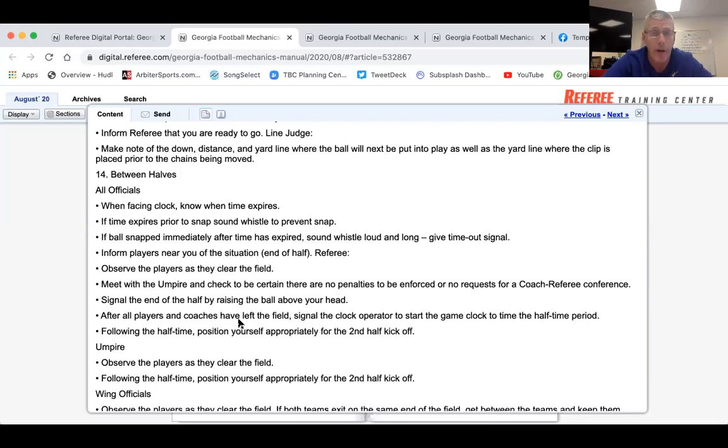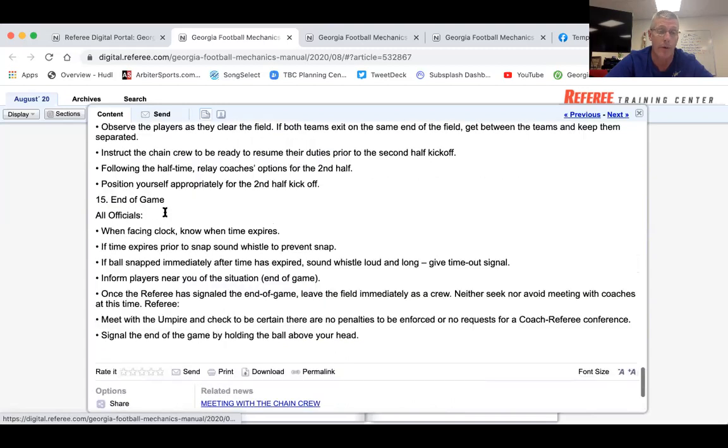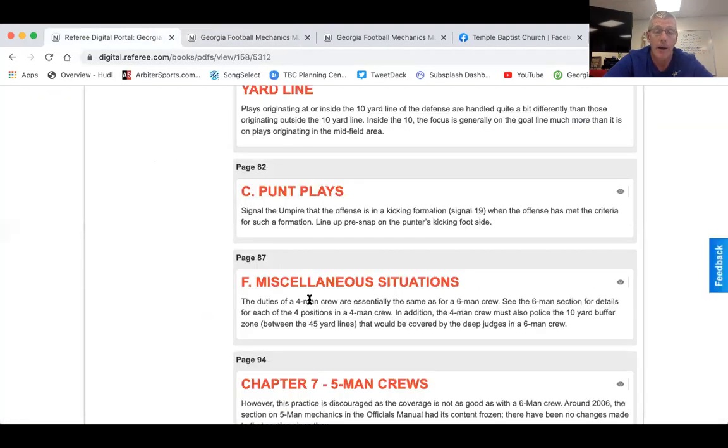And I'll tell you something else. It's not really our responsibility to make sure the teams are back out by zeros on the clock. But it's a good protocol to make sure that your guys are going to those locker rooms and saying, hey, you guys got 3 minutes to get out. Make sure they know. A lot of the teams have somebody that does that, but I think it's very important that we do that. So let's see if there's anything else that I want to talk about, and then we'll be done.